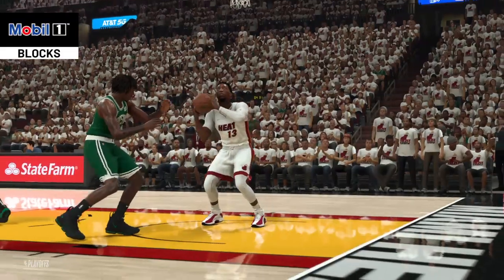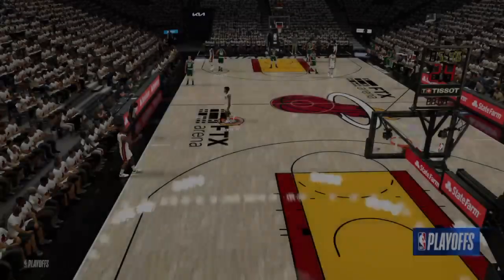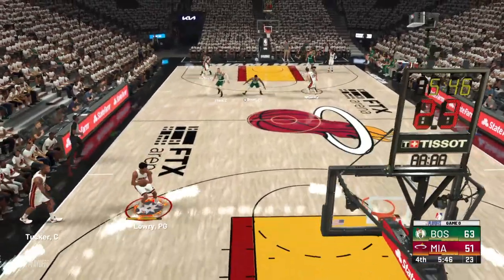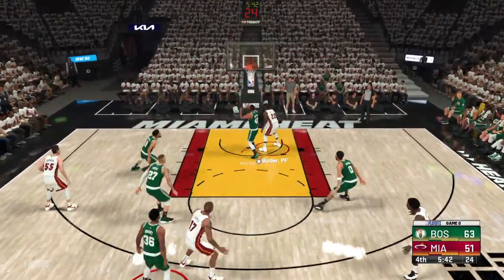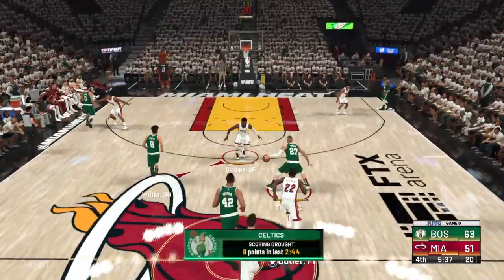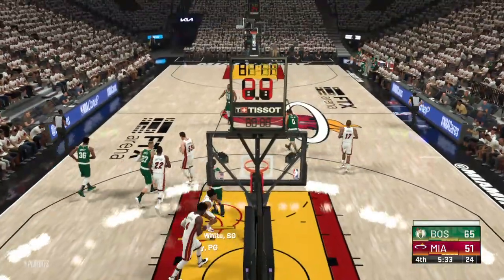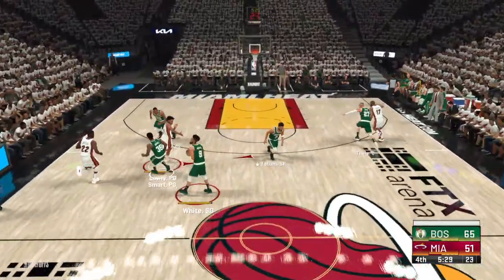And we just got a second look there at the exceptional Mobile One block. And that block was something. It's the playoffs, and every possession and defensive stop matters. And it's Butler missing. Shut down. This is the way you play defense. This is how you protect the rim. That one drops for him. White's got the fourth quarter started here with a bucket for the Celtics.